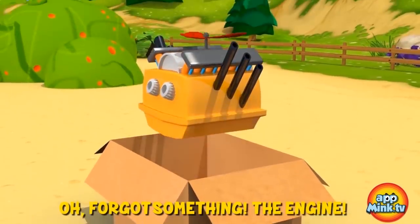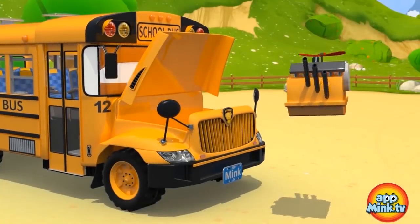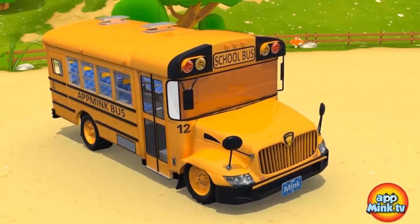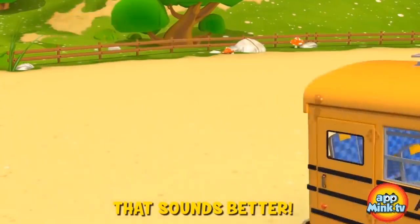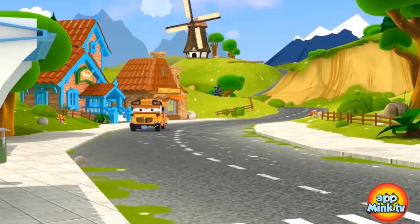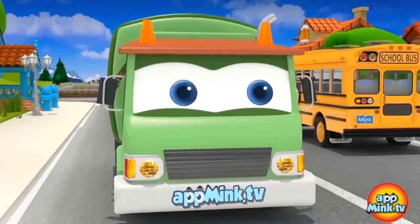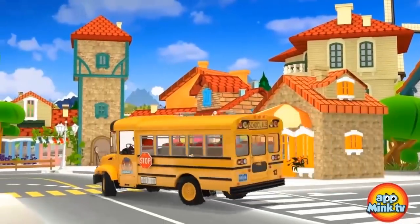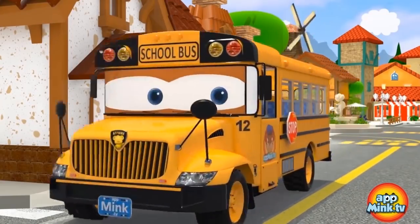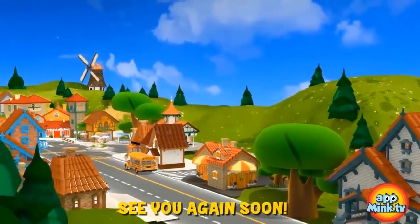Oh, forgot something. The engine. That sounds better. Wow. Looking good, Mrs. Schoolbus. See you again soon!